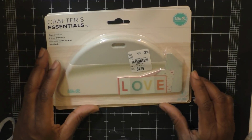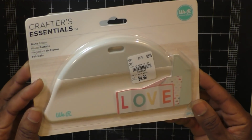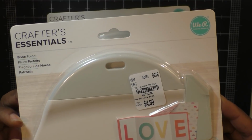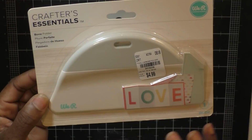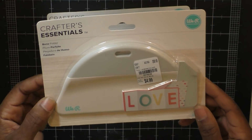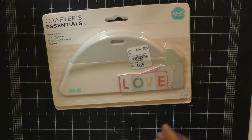Okay, so then I got two of these bone folder items. And I thought that was a really good buy for that, and especially, I think it would work for working with vinyl also.